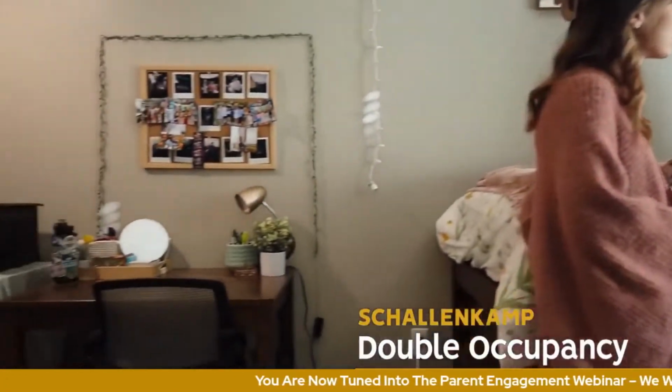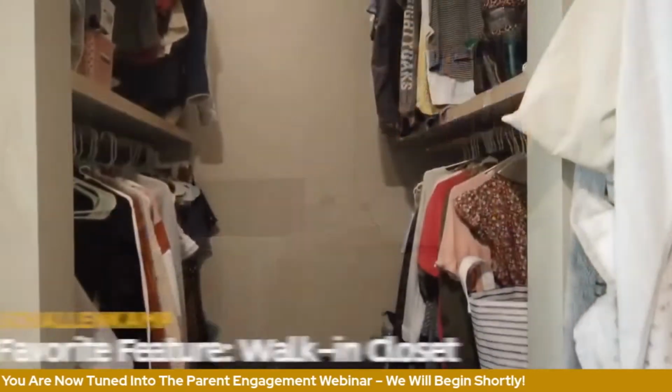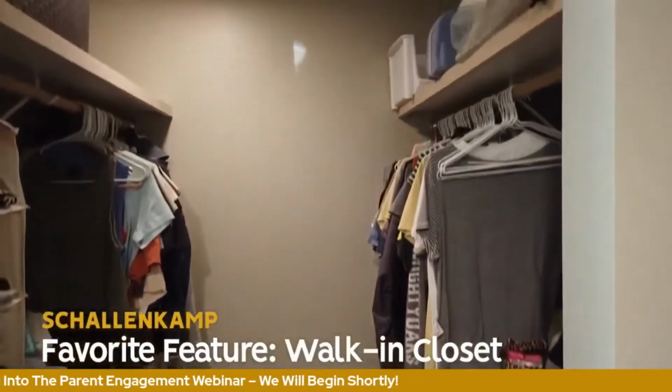All rooms in Schallenkamp are double occupancy. Rooms come furnished with a bed, a desk, a chair, and a chest of drawers for each resident. The walk-in closet is a favorite feature of mine.